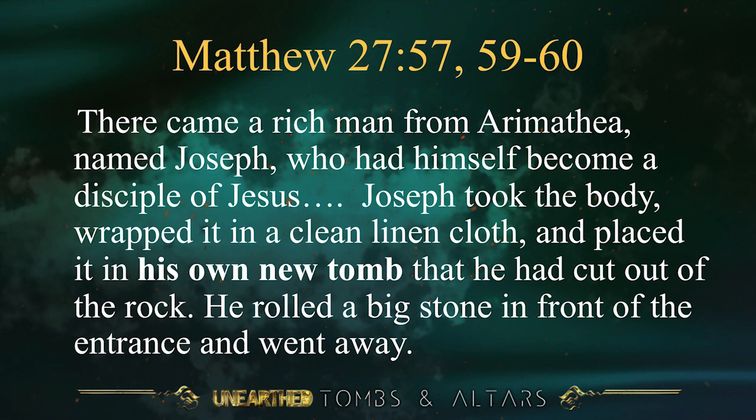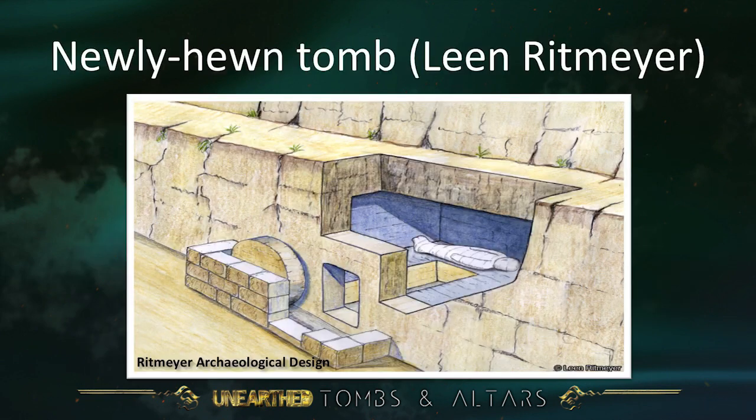Joseph took the body, wrapped it in a clean linen cloth, and placed it in his own new tomb. New is going to become important, that had been cut out of the rock. He rolled a big stone in front of the entrance and went away. Why is new tomb important? Probably unfinished. Enough to take care of the burial for now.